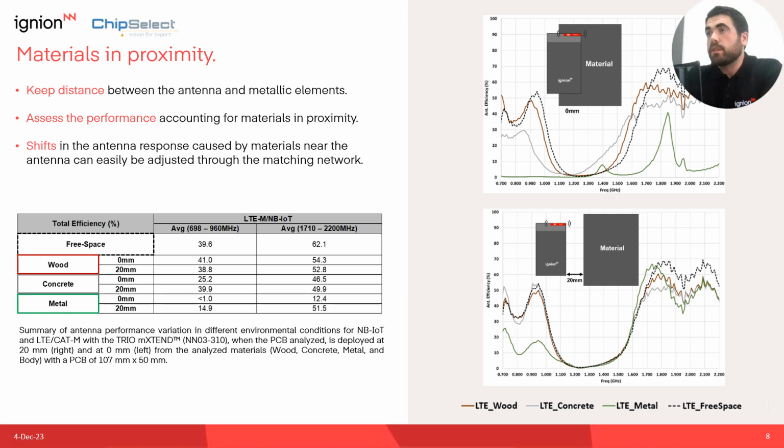But always it is very important to assess the performance accounting for materials in proximity. For non-metallic elements, shifts in the antenna response can happen, but can easily be adjusted through the matching network, which, as I said, is the one in charge of tuning the antenna response for your device. And you can see a table with the summary of antenna efficiency for all the cases shown in this example.